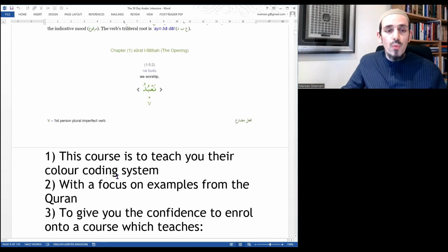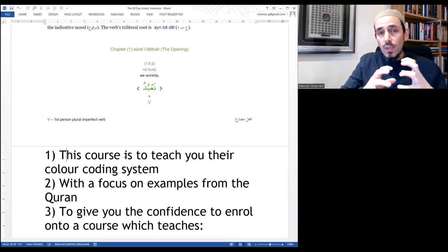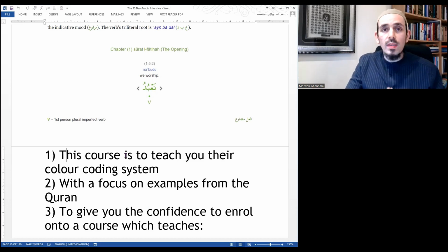Brilliant. Okay, so the first thing I want to say is that this course is to teach you their color coding system. By the end of the 13 days, you'll understand the color coding system and the terminology that's used on their website. So all you then need to do from there is, whatever ayah you're memorizing or reading, you can go in and understand the Arabic there and build that up.